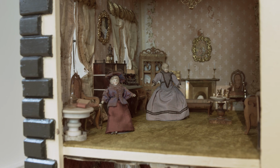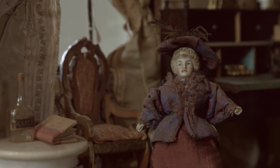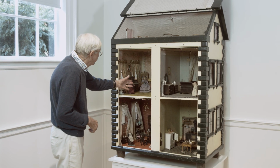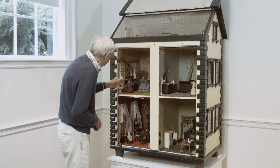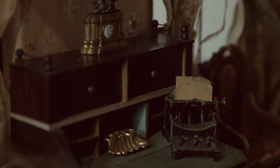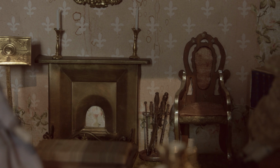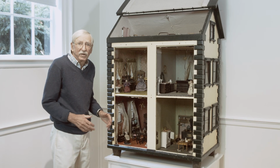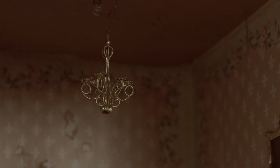And as we look inside, we see her guest has just come in. She's wearing a beautiful purple dress and a hat, and the hostess is coming to greet her. And in that room, we see such things as, actually, there's a little old-fashioned typewriter I see on the piano there, and a fireplace in the back of the room, of course, to keep the room warm because there was no electricity in those days. And hanging from the ceiling is a chandelier to light the room.